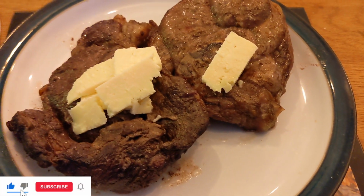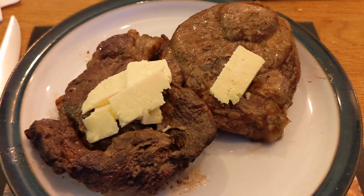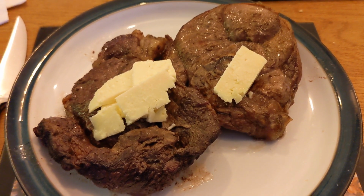And for the eagle-eyed viewers, it's actually a lamb steak and a ribeye. Sorry, just overexcited, I think, because Rupert was jumping up and down. Yeah, a lamb steak and a ribeye.